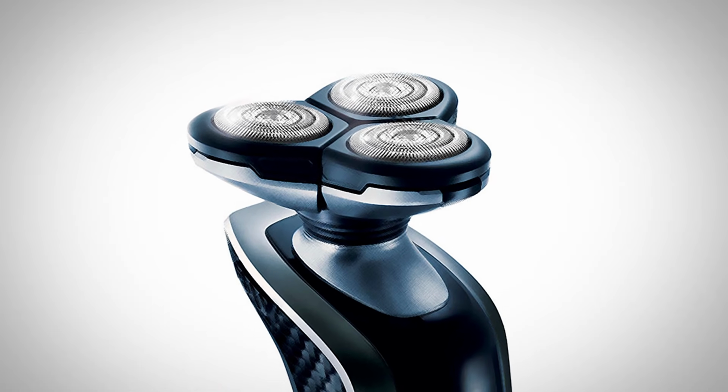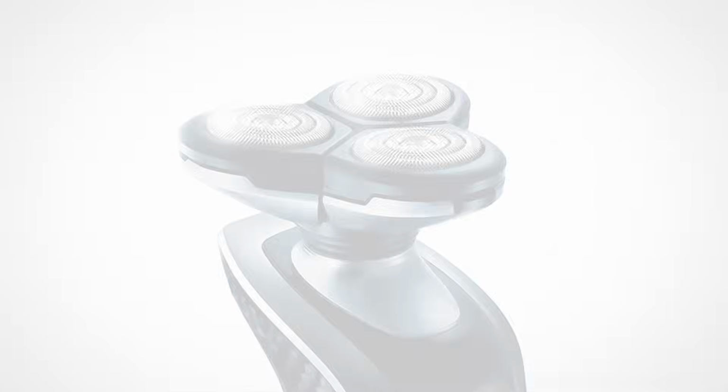Oftentimes you're going to find these are more expensive, but I do prefer higher quality razors when it comes to electric razors, simply because one of the big issues I find is that lower quality ones actually allow parts of the skin to go in, and they will cut your skin and cause irritation. So that is a big disadvantage with electric razors.